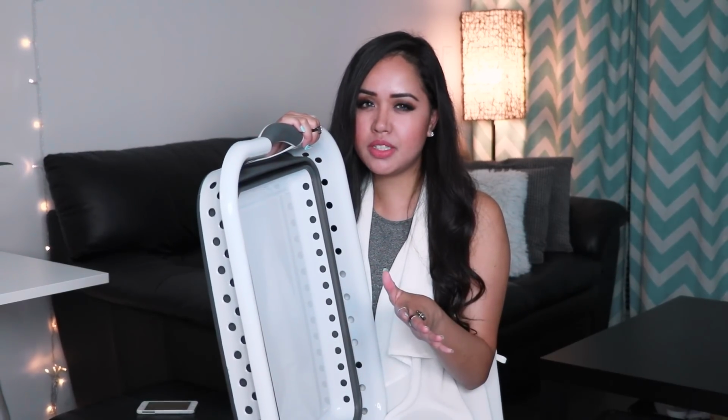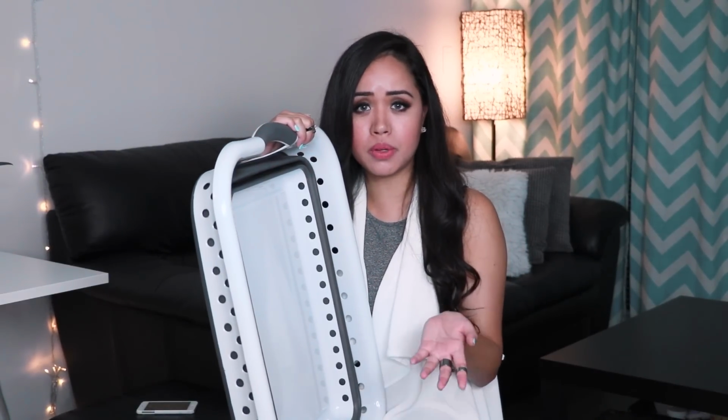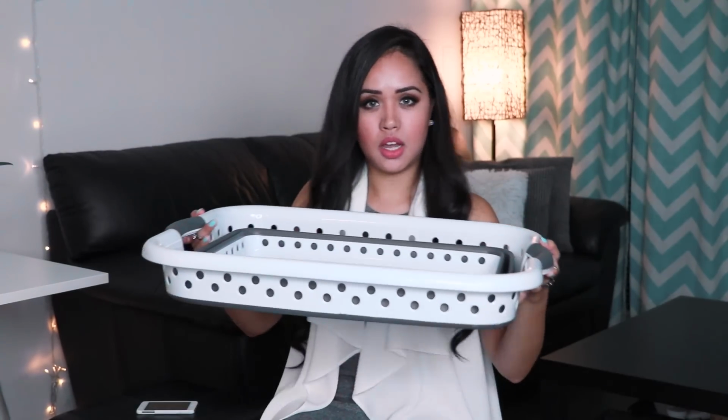It was about $27, which is kind of on the pricier end for a storage solution, but I'd say it's well worth not having a bulky laundry basket that you're just gonna constantly be kicking around and getting out of your way. So yeah, collapsible laundry baskets are where it's at.